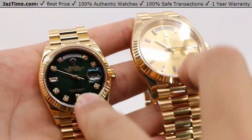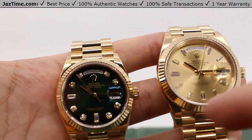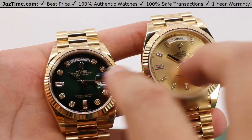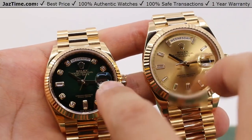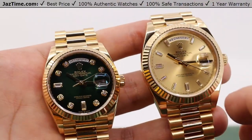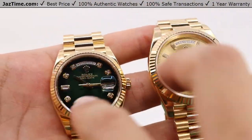Also, the movements, exactly the same. The 3255 made in-house by Rolex. So it allows the center hour, minute, and seconds hands to work together with the rapid and unrestricted setting of the day and date apertures. All right, so no issue there. There's also stop seconds for precise time setting. I'm not going to go into that here because this is a comparison to see what's different and which one you would rather have.